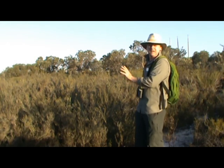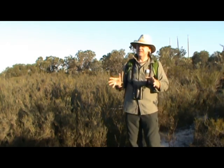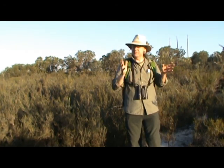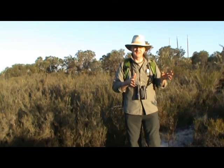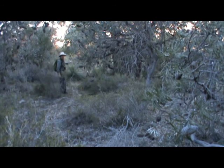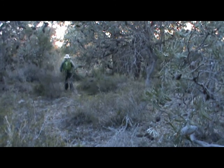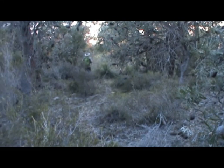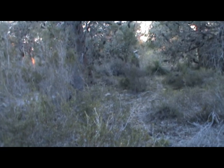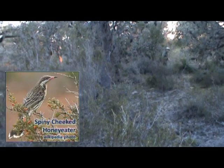This is a very different habitat type from where we were, but again it emphasises the great diversity of habitats in this magical little remnant, or medium-sized remnant, on Flora Downs, and well worth protecting. What we have over here are spiny-cheeked honeyeaters, and these are birds that are generally found in these Banksia and blackbutt woodland on sand, this low sand country, and move through.